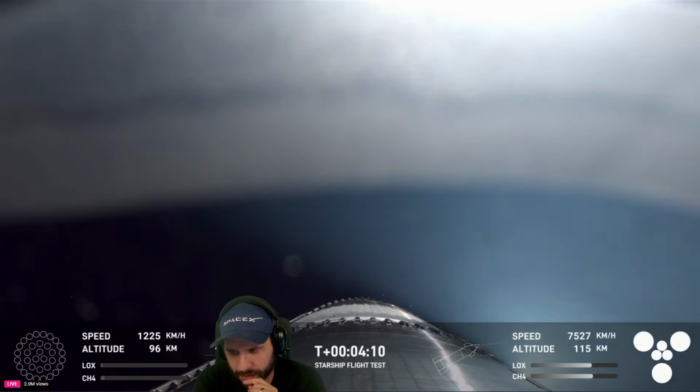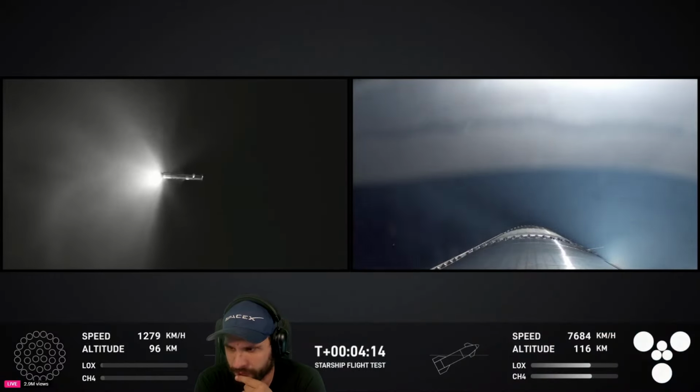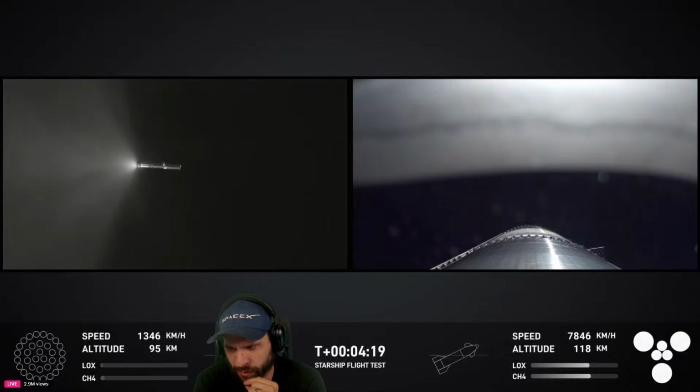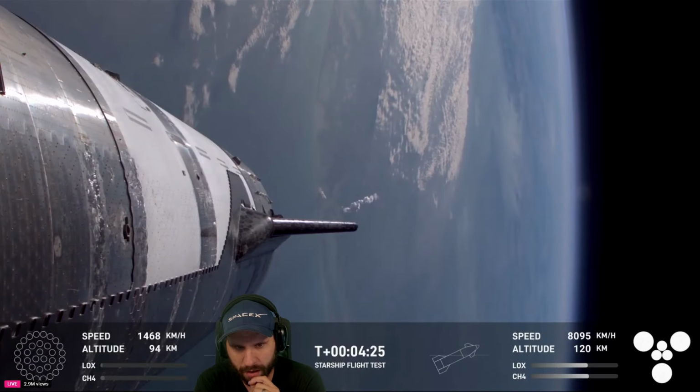Now the next... Starship is following a nominal trajectory. Good call on GNC. The next step for booster is going into that landing burn. Again, it'll light up 13 of those engines, down to three engines right before booster catch. All right, now just real quick, we did hear the call out.